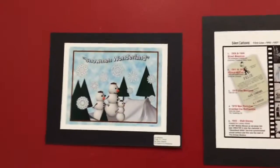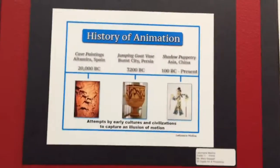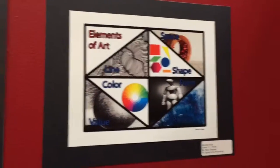All right, we're starting our tour of the Perth Amboy Gallery Center for the Arts K-12 student art show with Mrs. Stepash's work. She does computer graphics and she also does computer 3D animation. So here's her students' beautiful artwork.